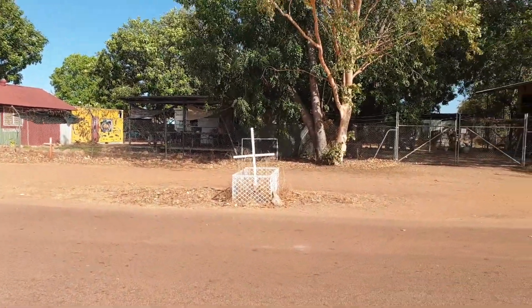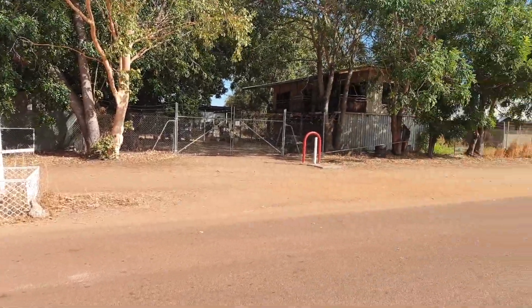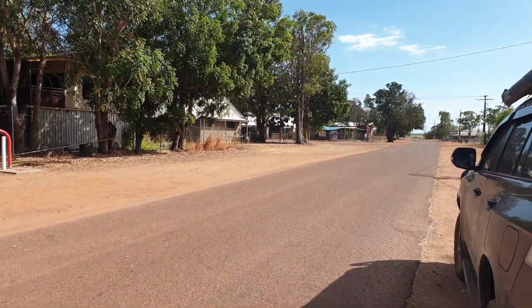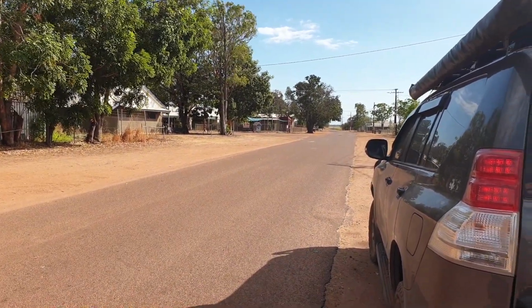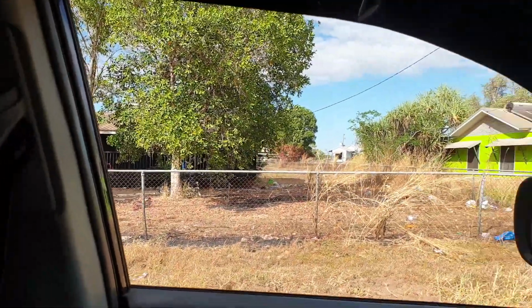But anyway, I don't know whether this is the main street or not. I'm having trouble finding the information centre. Maybe there isn't one. I think the art centre might be closed. It is a long weekend to be fair, so not much is going on. I'll keep poking around.